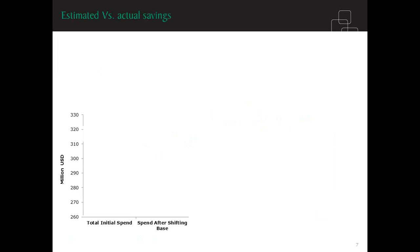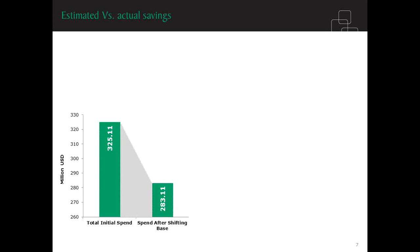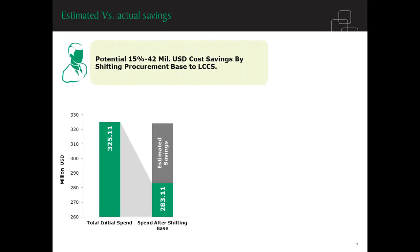I would take a case study of a category manager of a paints and coatings company who has a significant savings target to achieve. So his initial spend being this, he estimates that by shifting base, he would be able to substantially save. And when I say substantial, it is a 15% saving on your annual procurement budget. Wow, isn't that impressive? And 15% by value is $42 million.